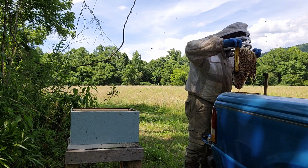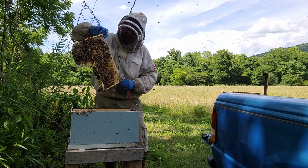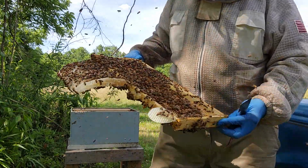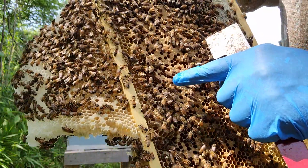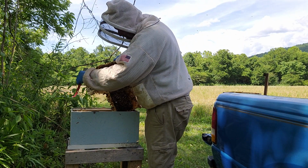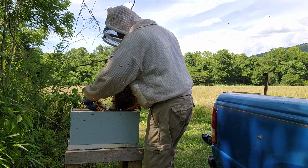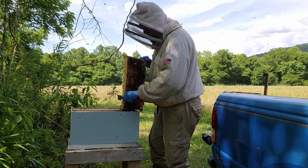Oh, this was definitely a massive primary swarm. And I did not bring any frames to rubber band this in with. Yes, I did. I have a swarm trap right over there. Now this is all nectar. And ladies and gentlemen, don't know if you can see her, but right there is the queen. Beautiful tiger stripe lady. Which makes it a lot easier doing that. Once you know she's in the box, you can just go to ripping and cutting.